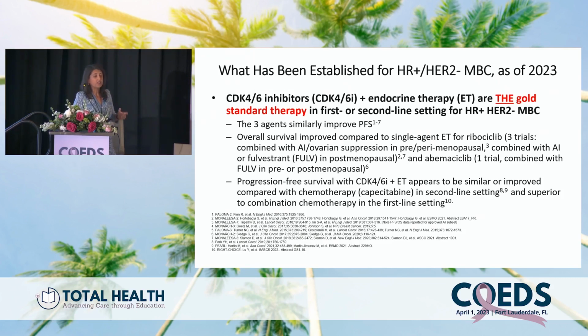And we heard some really interesting data this year at San Antonio, the Right Choice trial, where first-line patients with a very heavy visceral disease burden received ribociclib and endocrine therapy as compared to chemotherapy, and we saw these patients did better on the CDK inhibitor. So I would say now it is really difficult to make a case to not give a patient a CDK inhibitor as either first or second line therapy in the metastatic setting.